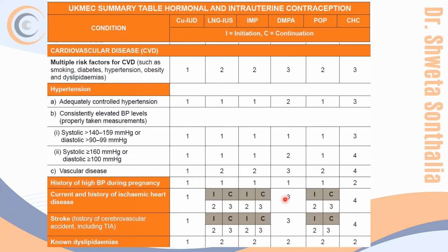And all the hormones are not a good idea if there is ischemia or stroke. So for ischemia or stroke, never ever choose any progesterone, any hormone, nothing, only copper. Because continuation becomes category 3, DMPA is also category 3, and even DMPA for vascular disease and multiple risk factors is category 3. So you have to remember these differences because this is how they confuse you. If they give you ischemic heart disease and stroke, you're not going to choose any hormone. You will only choose copper.